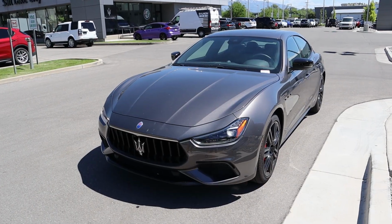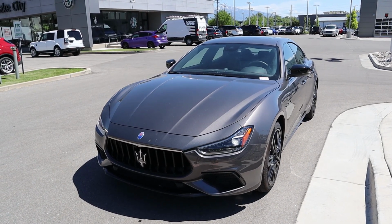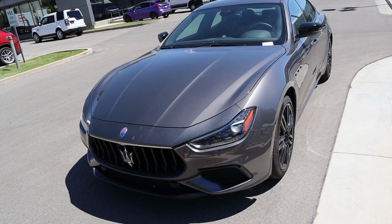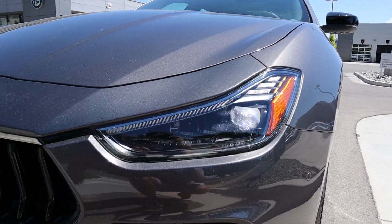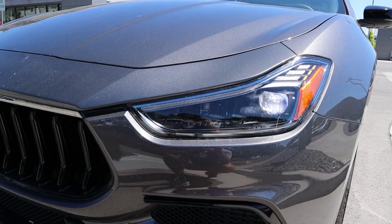Now let's go over the front end of this Ghibli. So first off, I love this dark metallic gray paint. It looks absolutely fantastic, especially here in the blisteringly hot sunlight. Just look at how it goes with the body lines. Like, that is just absolute perfection. Coming down below, we've got these full LED lights. I love the accent lights that come down. It just looks absolutely perfect.